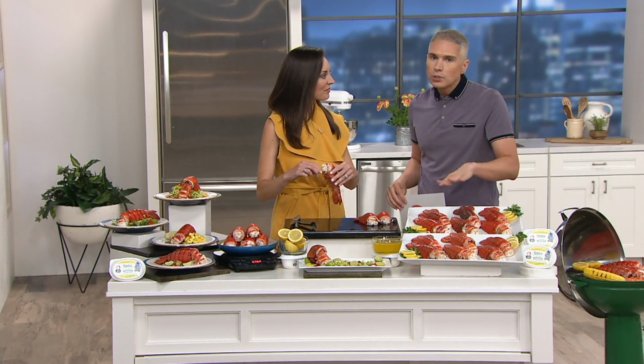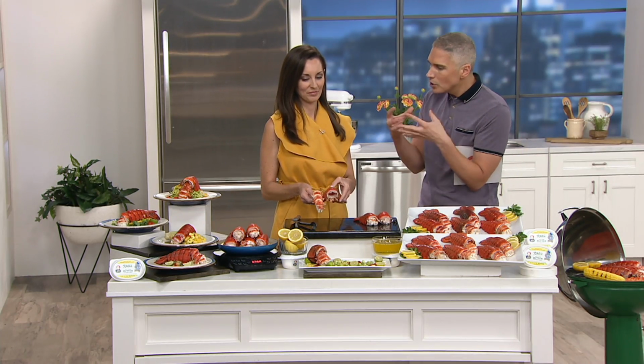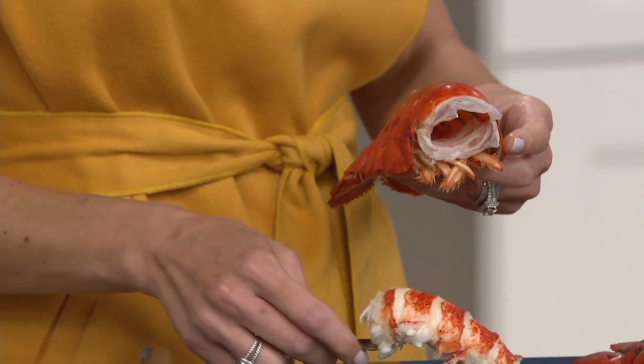M59831. These are new this season, but I want to let you know we do not have a lot of these to go around to begin with. And that's because this size lobster, you just can't find tails like this anywhere. Right, absolutely. You just can't find it.